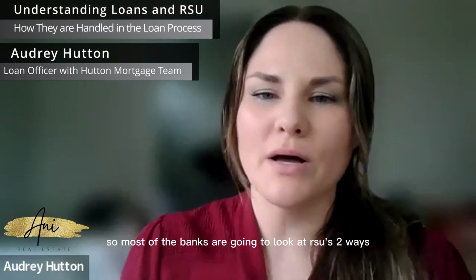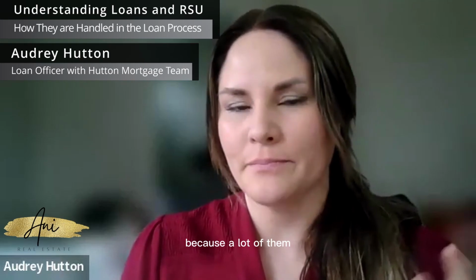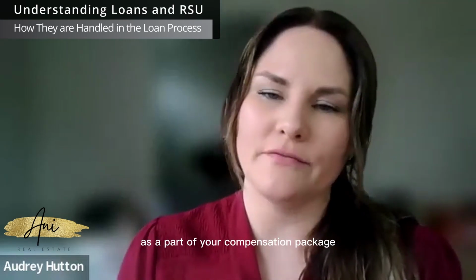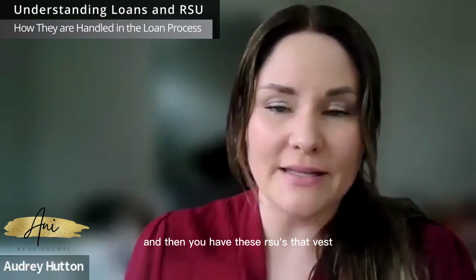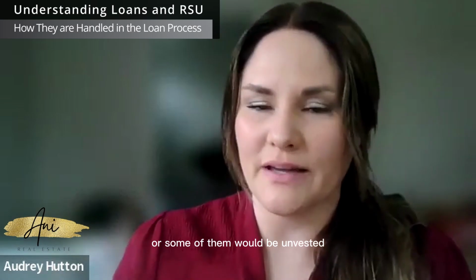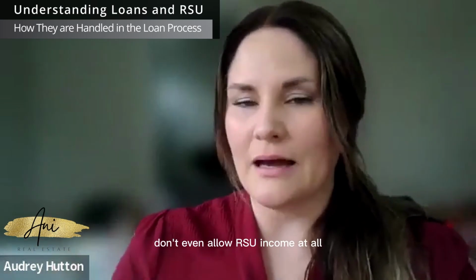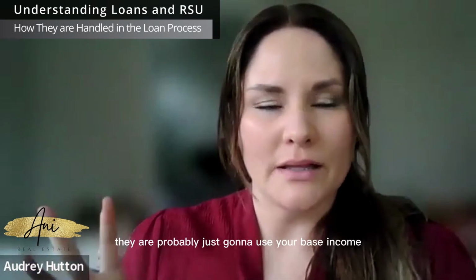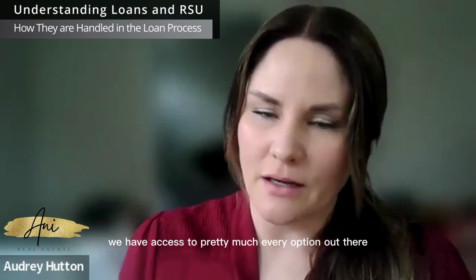Yeah, so most of the banks are going to look at RSUs two ways because a lot of them, these are income options, right? You're given RSUs as a part of your compensation package, and then you have these RSUs that vest, or some of them would be unvested. So it's really important to note that most lenders don't even allow RSU income at all. They are probably just going to use your base income. So we have both options available. We have access to pretty much every option out there.